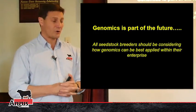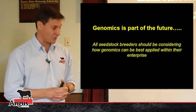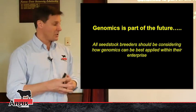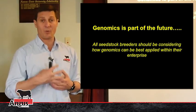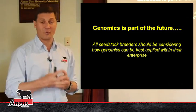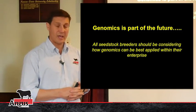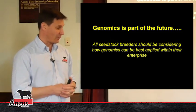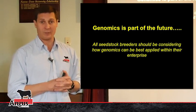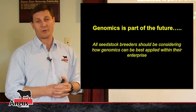The first thing I want to make a note of, I suppose, is where genomics fits and what it means for seed stock producers: genomics is part of the future. Genomics is now becoming a more mature technology, and all seed stock producers of beef cattle really need to be considering how it can best be applied within their enterprise. That's no different to any of the other technology that's available, but the technology is here to stay, and it is offering quite a few benefits.